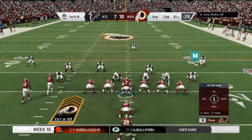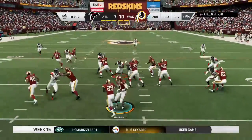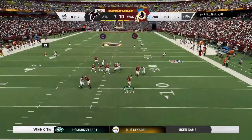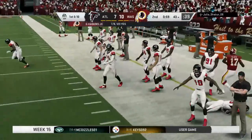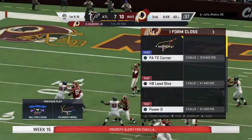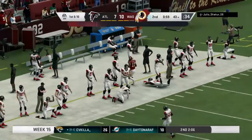Joker. Screen. Alert 3. Haskins looking to throw on first down. Looking for McLaurin, and he's got him. And past the 40 before he's out of bounds. 23 yards on the play.